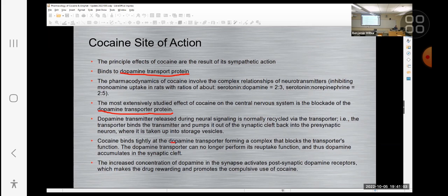Cocaine binds tightly to this dopamine transporter, forming a complex that blocks the transporter's function. Thus, the dopamine transporter can no longer perform its reuptake, and the dopamine accumulates in the synaptic cleft. The increased concentration of dopamine in the synapse activates the postsynaptic dopamine receptors, which makes the drug rewarding and promotes compulsive use of cocaine, because the rewarding part is, as I've already said, a misnomer.